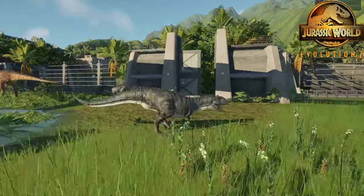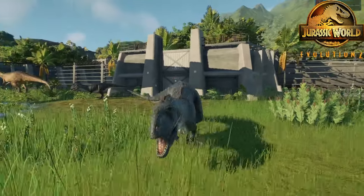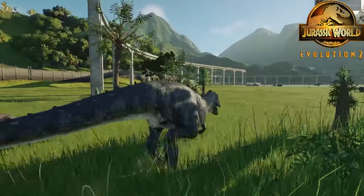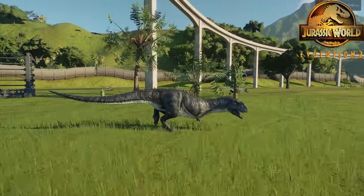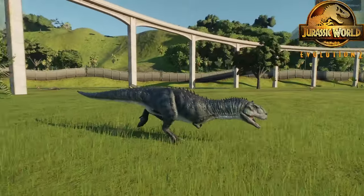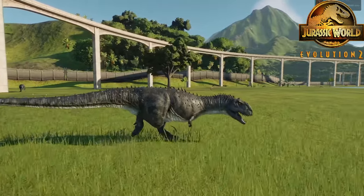Dinosaurs like this, the Majungasaurus, can really be a handful. It's short, stocky, and lives for the hunt. This is also one of the only dinosaurs we know of that may have engaged in cannibalistic behavior. Nothing like having your friends over for dinner.